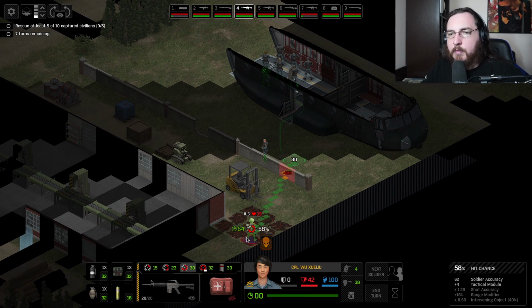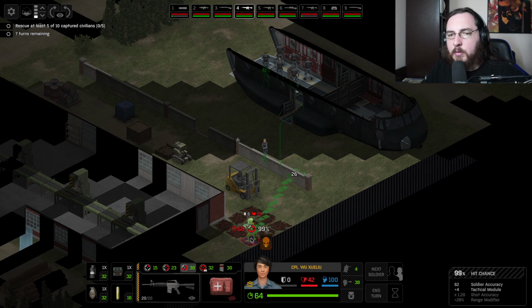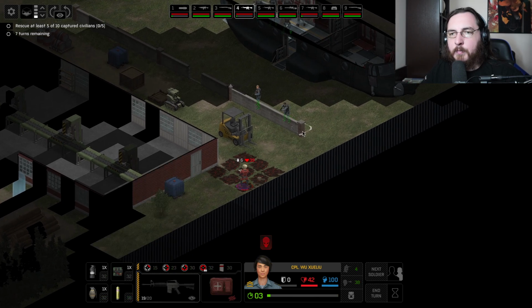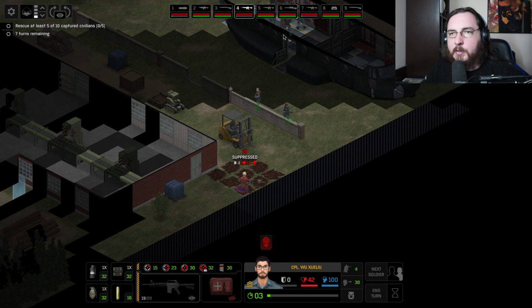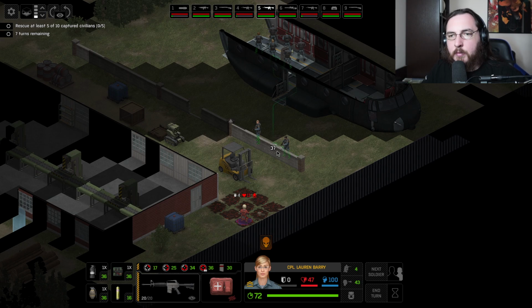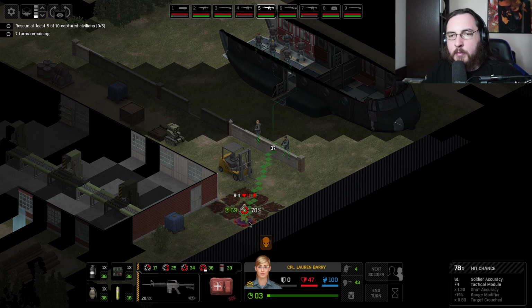Let's see you, 58. Ooh. I think 68 for this one. Just switch to this. That will do. Suppress is nice. I'm not gonna get any counters that way. And maybe finish you all then.